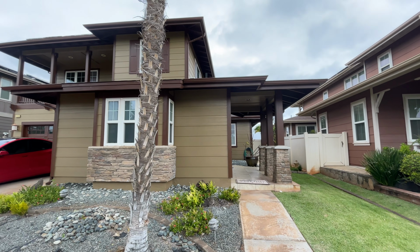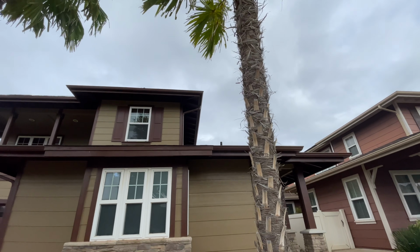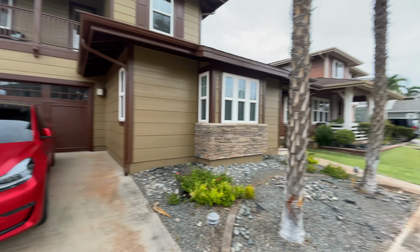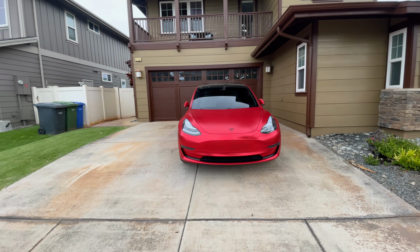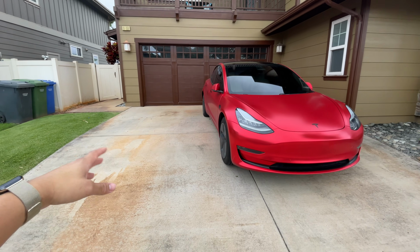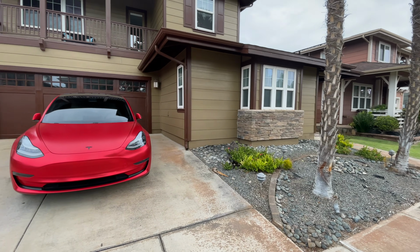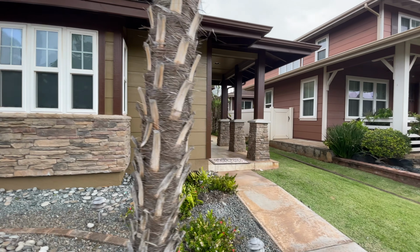All right, and here we are. Here is the home. Kind of a crappy day today, but not too bad. Here is my car, but this is pretty much the neighborhood over here. See, the thing about these Gentry homes is that they have the garage and a driveway, which is nice because, of course, extra parking. But on top of that, you also have all this room over here for street parking. So Gentry, if you have a lot of cars, definitely come over here. All right, now let's go to the front.